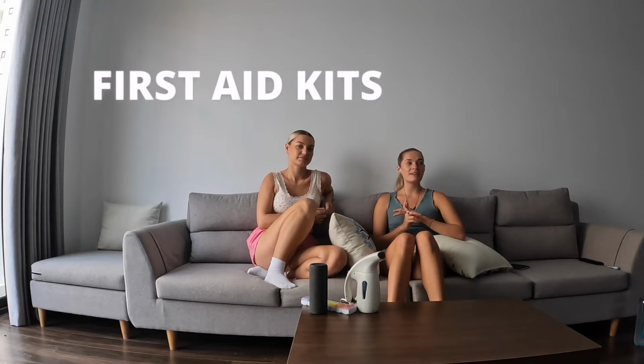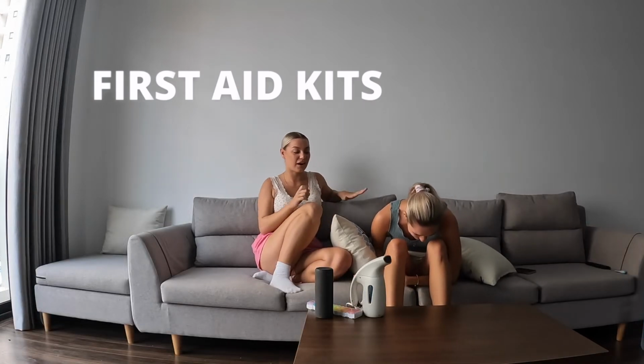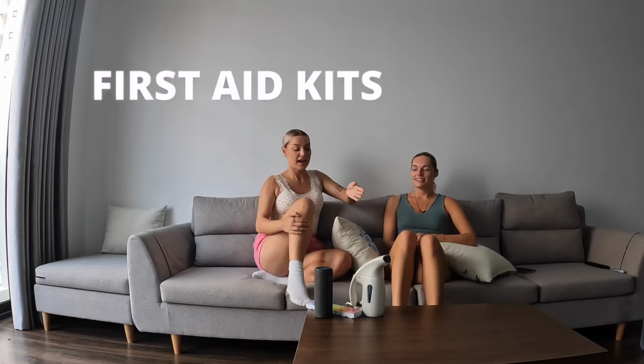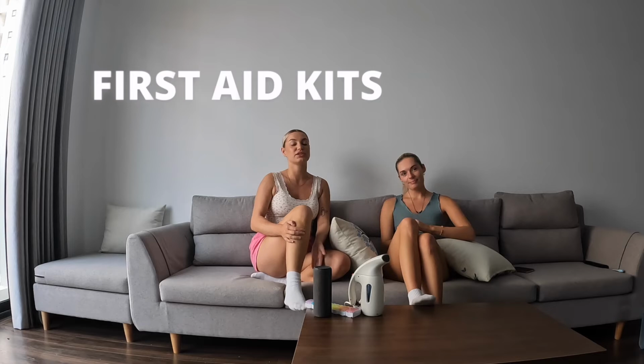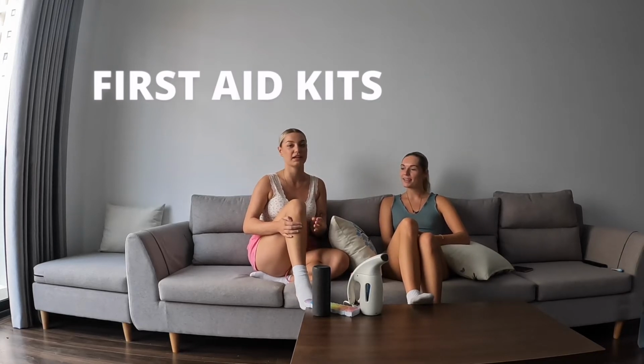There's nothing worse than being away from home and then not having access to anything if you do injure yourself. Yeah, so a really common injury over here, and you'll see this everywhere you go, is exhaust burns from the bikes, so you do have to be super careful. As soon as you do it, it's best to just keep it clean, wrap it up.